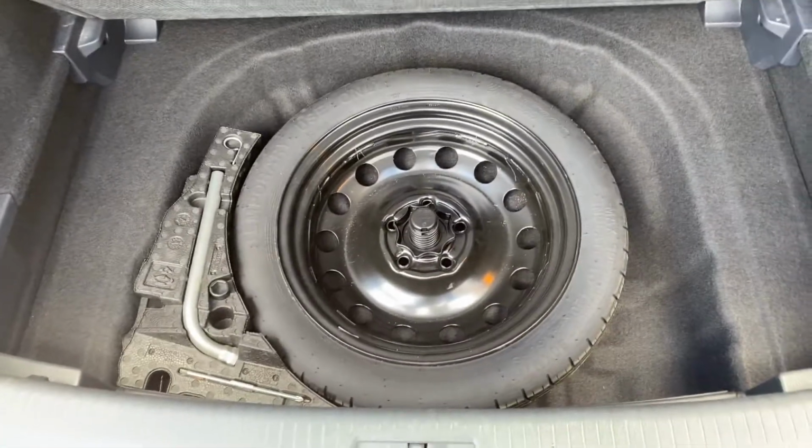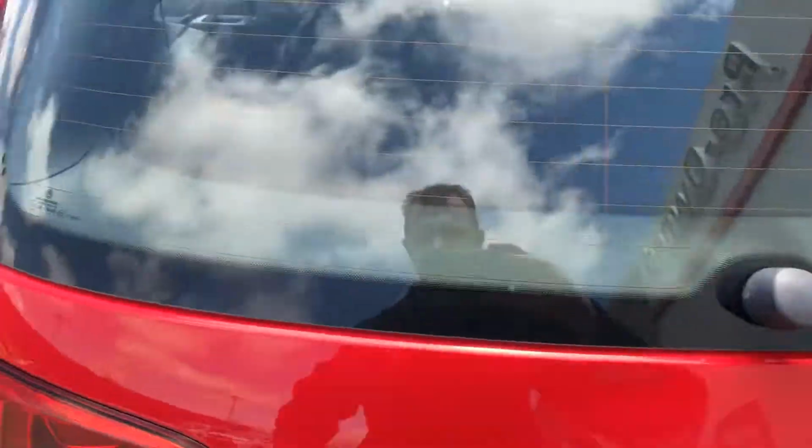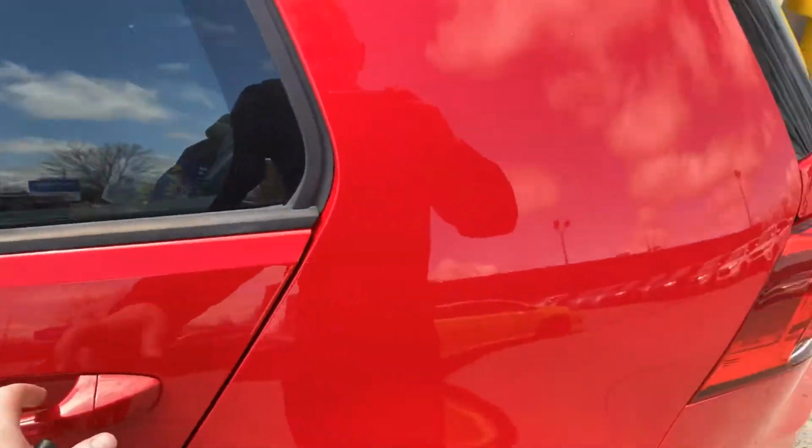Okay, spare tire, temporary spare with all your tools for changing the tire should you run into some issues there. Okay, let's take a look in the back seat.